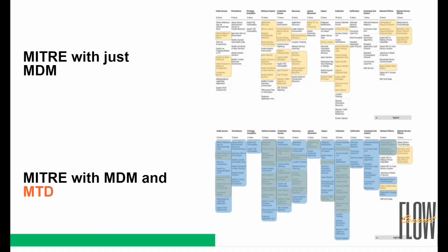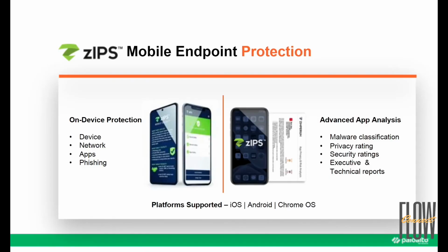They have the same access, the same data. They're able to get everything that they need. So that's where we step in. That's where Zimperium does. Zimperium, our zIPS product, is what I'm here talking about specifically. We provide on-device protection against device, network, apps, and phishing attacks, including the most advanced threats like Pegasus. As a matter of fact, we can verify that we have been protecting endpoints against Pegasus since 2016 when it was first discovered. And that's because we're using machine learning to understand what a risk looks like.